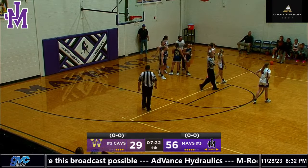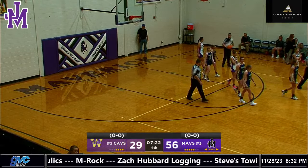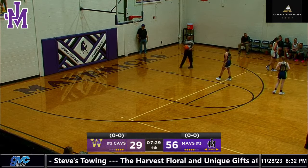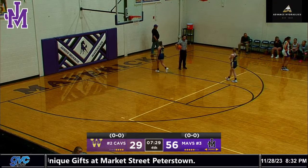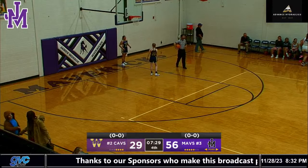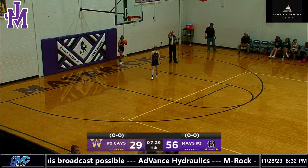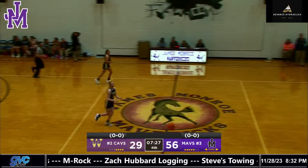Mathis fought for the ball, but I think they're going to get her on her fifth foul as she went over the back, and then the two collapsed to the floor together. And that'll be five on Mathis. So she has fouled out here with 7:29 to play in the fourth quarter. And it'll be Cavalier ball.